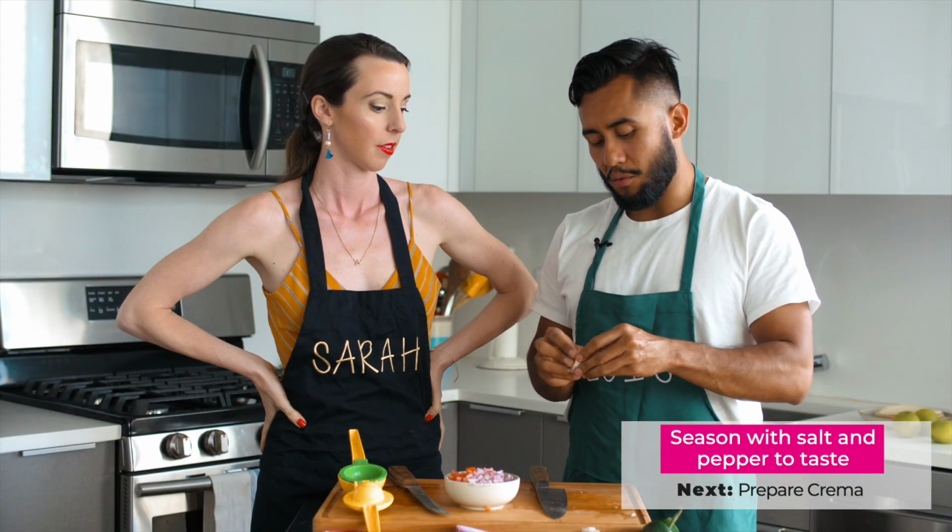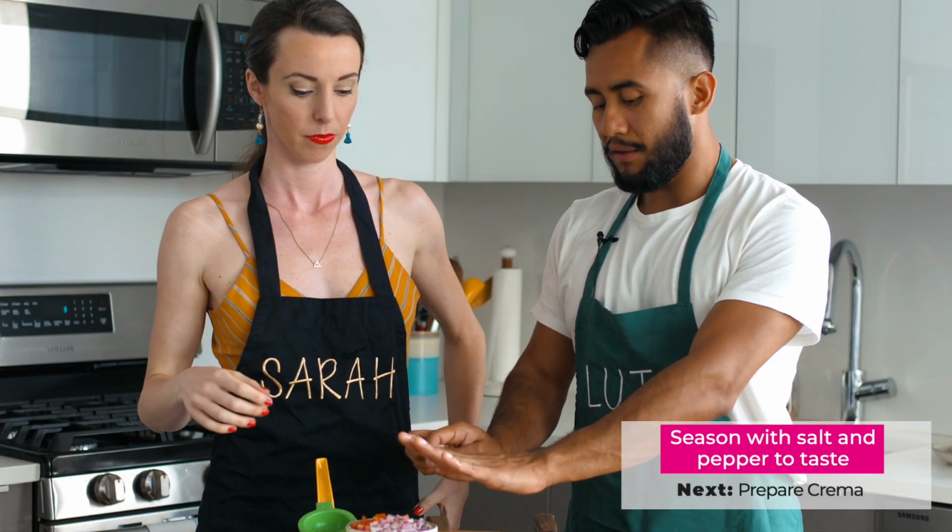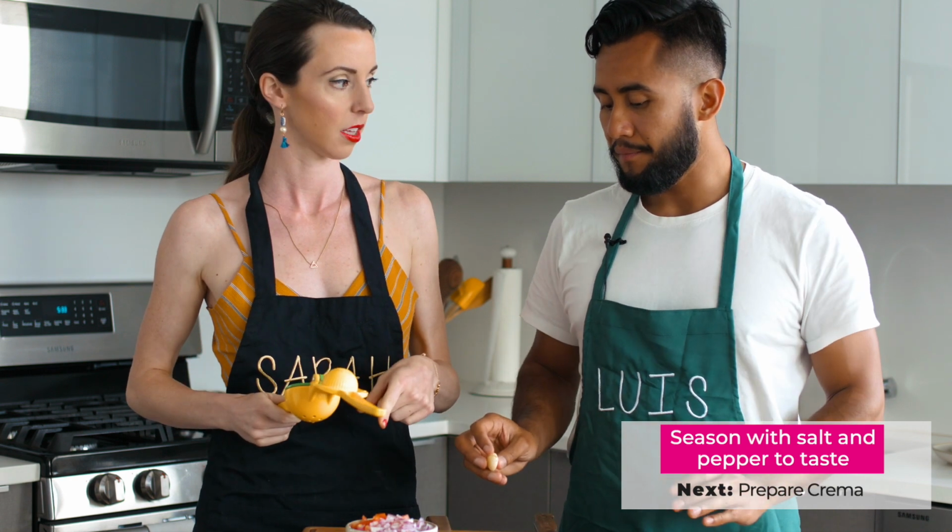So, quick tip out there for the home cooks: if you just smash the garlic first, it's easier to peel off. You can mix this. That's all set. The Pico De Gallo is pretty much all set. Yeah, we can add a little bit of cilantro actually, if you want.